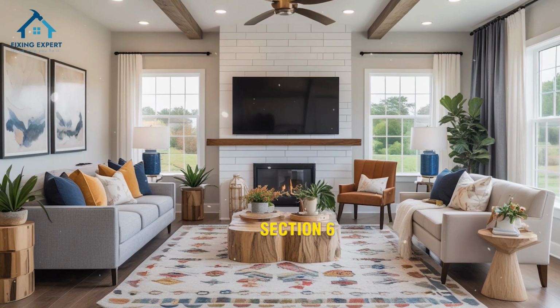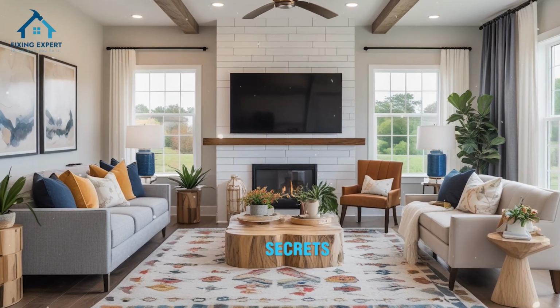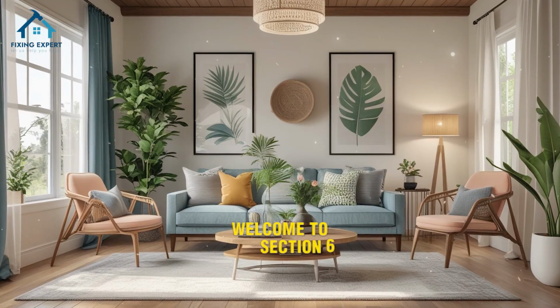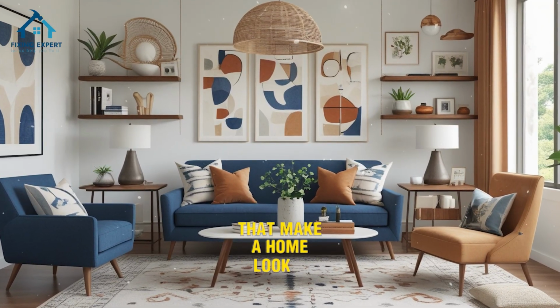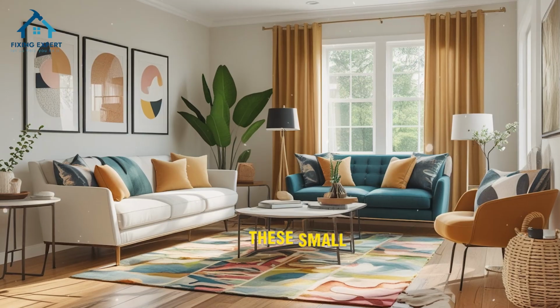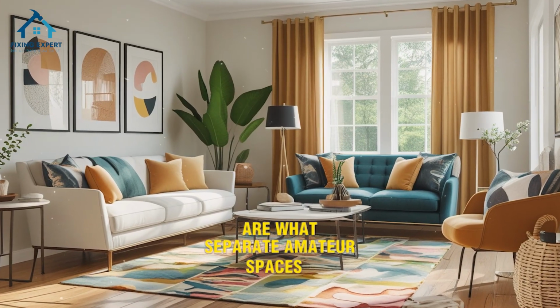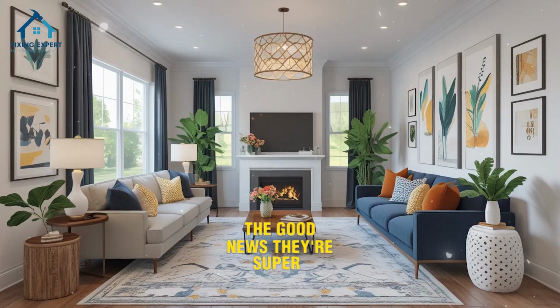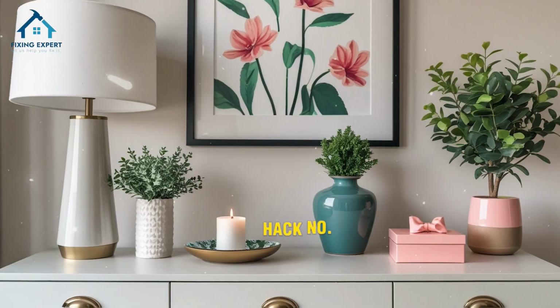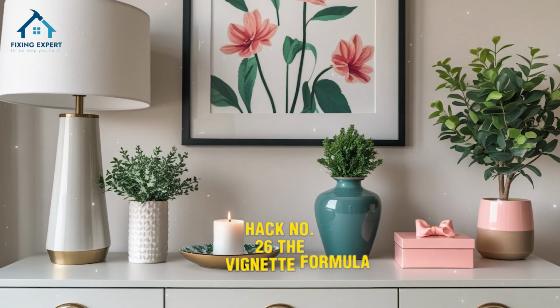Section 6. Finishing touches and styling secrets. Welcome to Section 6. Now let's talk about those final touches that make a home look truly finished. These small details are what separate amateur spaces from magazine-worthy rooms. The good news? They're super easy to do. Hack number 26. The vignette formula.